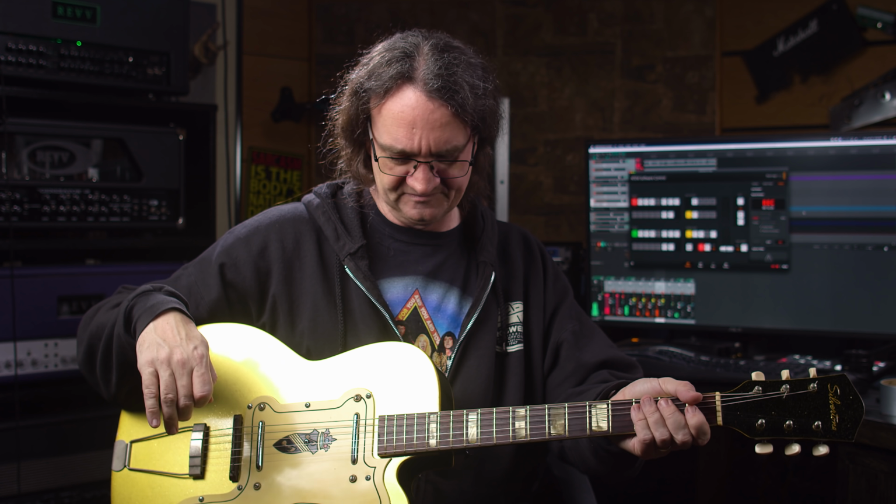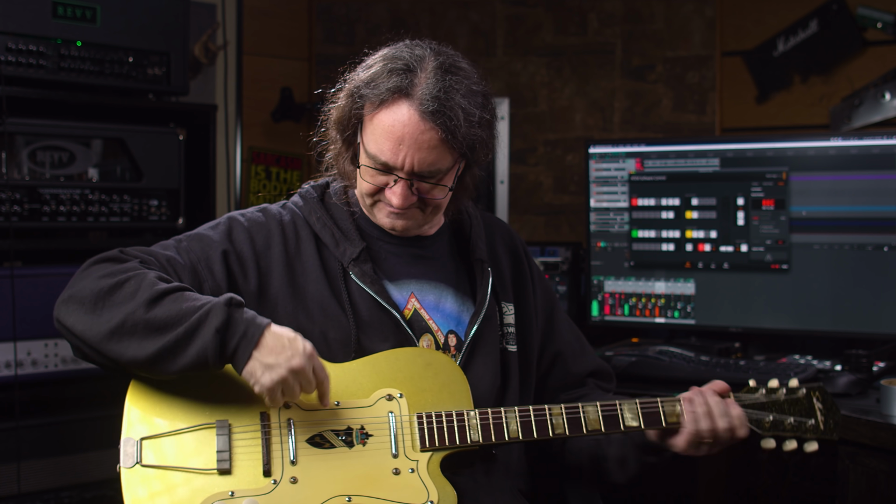Am I correct there? Yeah. Okay, so you'd actually have to pull the pickguard off, pull the neck off, shim it, and then reconnect everything. So that's a giant pain in the ass.